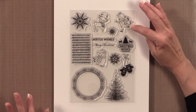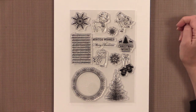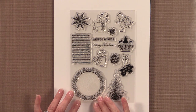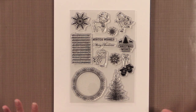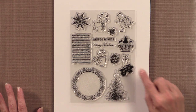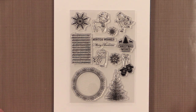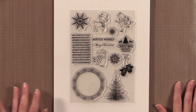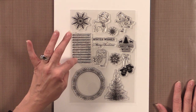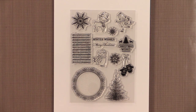You have this little fox on skates and then a cute little deer, this pretty owl, and then this beautiful frame. And what I love about this frame is this frame will take you way outside of Christmas. You can use this frame for all kinds of cards. And then winter trees and mittens and snowflakes, which are perfect for winter cards through January and February and even early March. And then this cute little background stamp, which is all little music notes. And I can see this stamped with a nice craft ink and then a bolder image on top. So you'll get a lot of use out of that one.